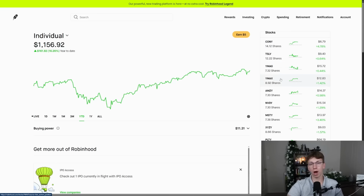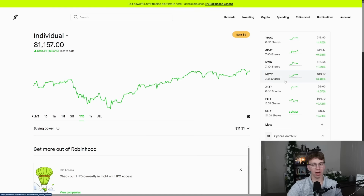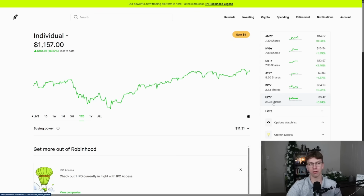We have YMAG and YMAX, a pair of weekly payers. These are their sort of fund of funds. We have AMZY, the Amazon fund, NVDY, the NVIDIA fund. We have MSTY, the MSTR fund, XYZY, this is Block. Not Block's weekly payer, I think it's Square, something like that. I don't know. They rebranded, something like that. PLTY, the PLTR fund, and ULTY, not a fund of funds with YieldMax, but a unique fund that focuses on insane volatility underlying stocks, which I've talked about quite a bit on the channel for those that are interested.